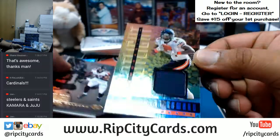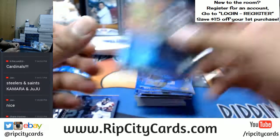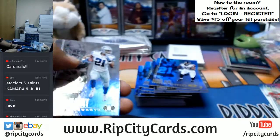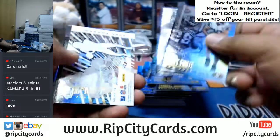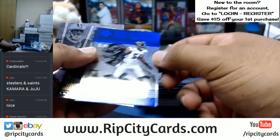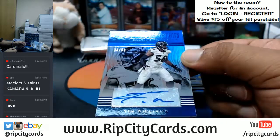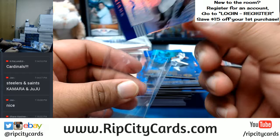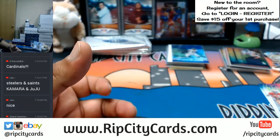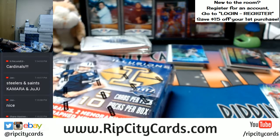Keep it going. Jordan Howard with a patch to 100 for the Bears. Keep it going. There's that. There's this. Oh man, I thought that was Ray Lewis for a second. Tim Williams of the Ravens autograph, number 24 out of 50. Pretty sweet. All right, so that's the third box down. About to reach the halfway point here.